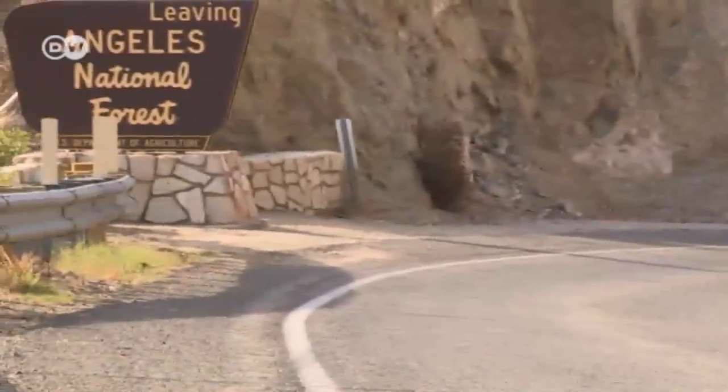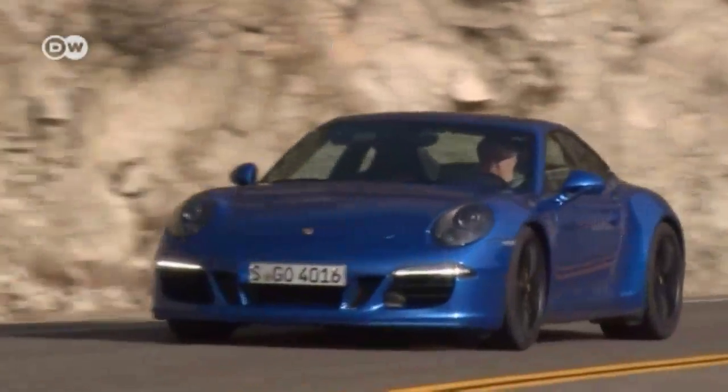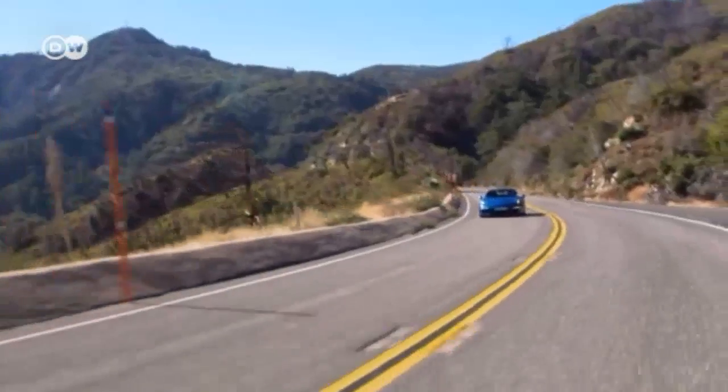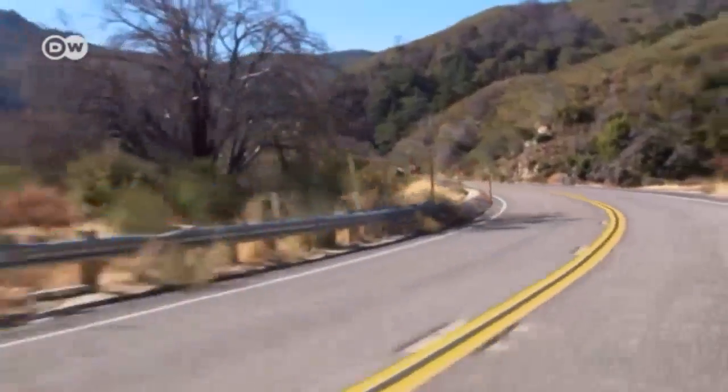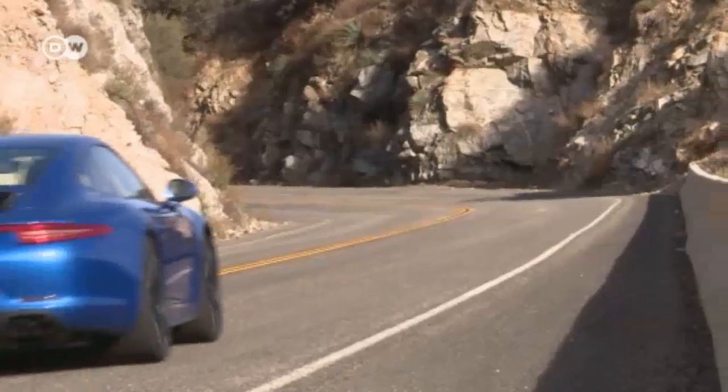A 911 Porsche is always something special, but this one is even more so. It's a GTS. Its 3.8-litre engine delivers 316 kilowatts of power. This Porsche is an athletic standout in every driving situation.